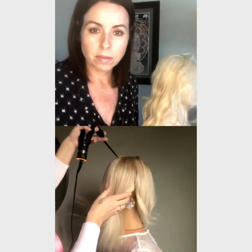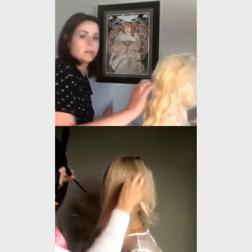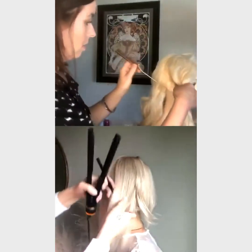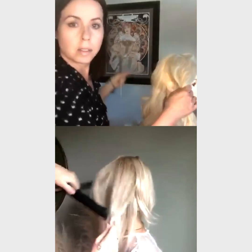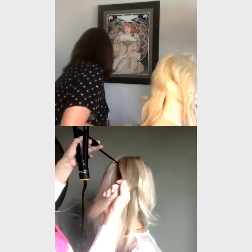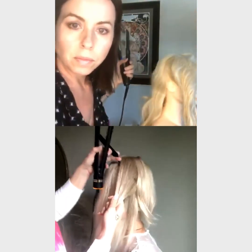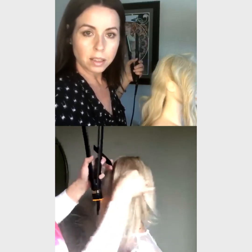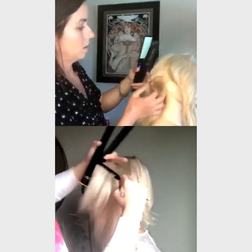Okay. Cool. So I am just going to go in and take vertical slices on an angle. Like I said, I don't want too many curls, but you also have to be careful with your sectioning. If you take too big of a section here, I'm going to get it curled down here, but then I'm going to get no lift at the top. So I'm going to go in and take these diagonal sections, starting from the top, because this is where we really want that nice lift when we're creating those twists.